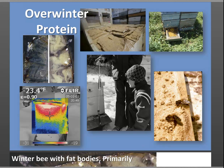If you're trying to get protein into a colony, here's something you can see on the left top side there. You've heard of fat bees and skinny bees, and you've heard of fat bodies. If you take a look at that picture on the top left, on the right side of that picture is a fat bee, and on the left side is a skinny bee.